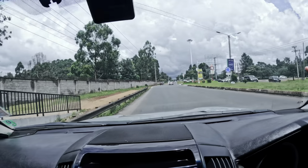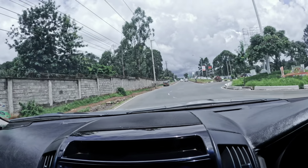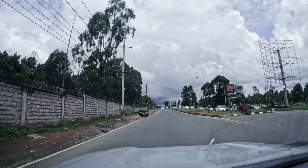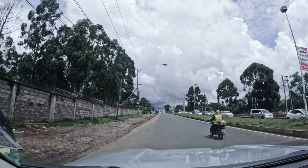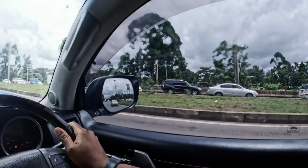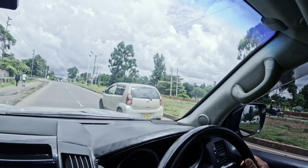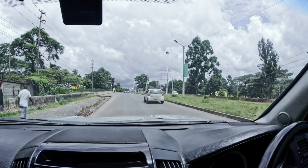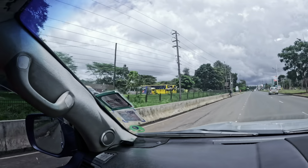Then right here, as we are approaching the national park from the gate, this is the main gate. There's a plane coming there because there's a small airport just down the road. Then on your right, there's a cemetery. Oh, Langata Cemetery, right? Yeah, this is the main cemetery in Nairobi. So, on your left there, we are approaching the National Park.